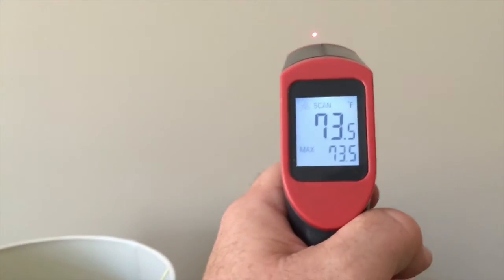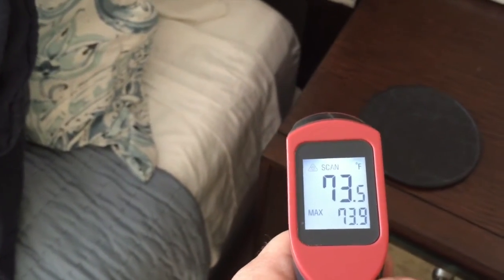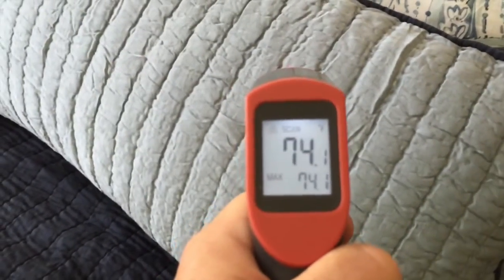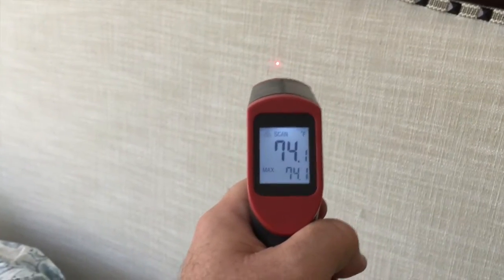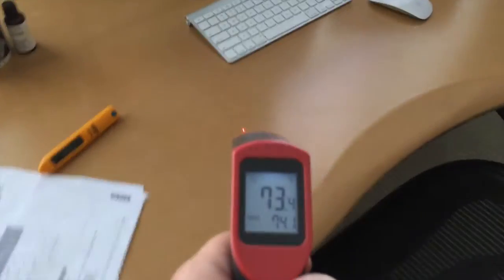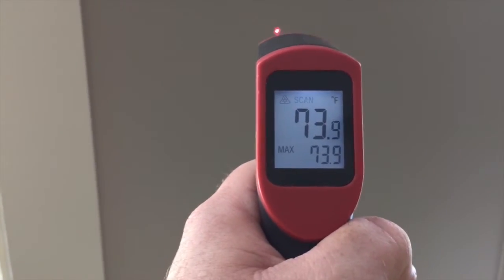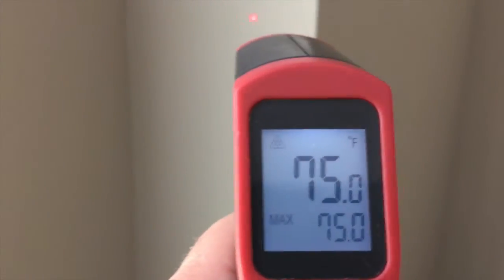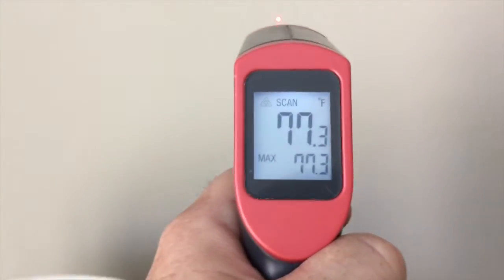Wall temperatures here, 73 degrees. Furniture, 74. 73.5. Upholstery, 73.5, 74 degrees. The headboard, 74 degrees. And you move around to where I have a home office. The surface is a little cooler there, 72. Exterior wall, 73.9. Other exterior walls, obviously it's closer to the daylight, 75 degrees, 77 degrees on this wall.